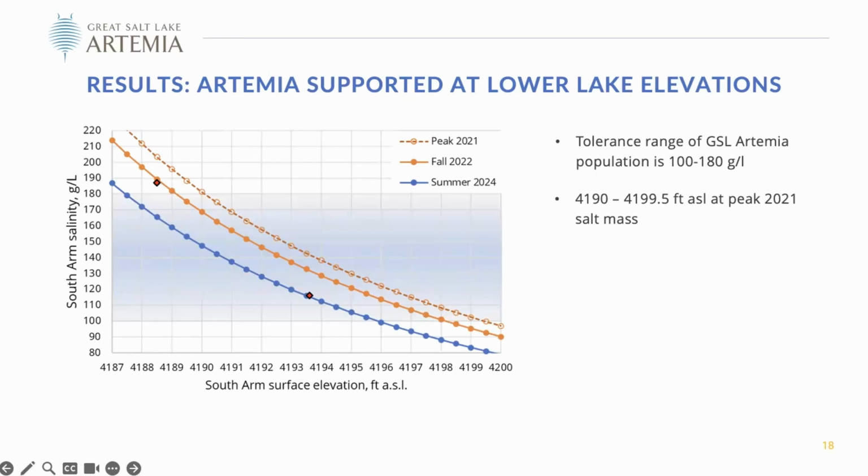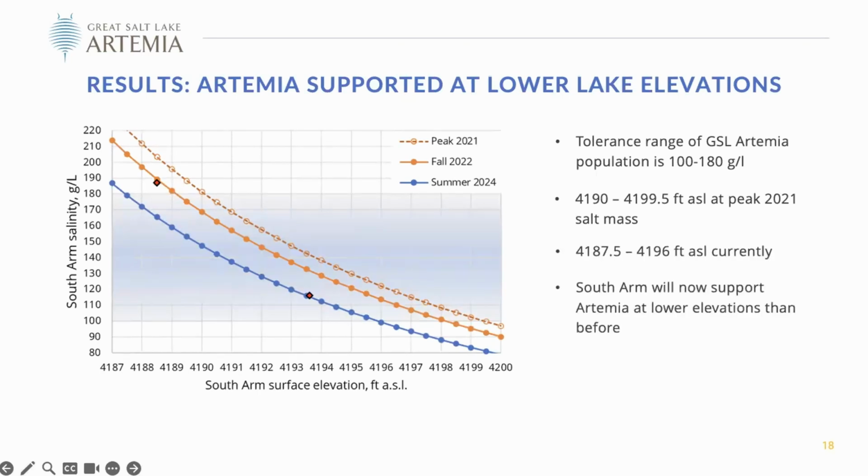Each of these lines represents the elevation at which these salinities are met, given a certain salt mass left in the lake. And so this dotted orange line is the peak salt mass that we measured in 2021. And the solid orange one is the salt mass that existed in the fall of 2022 during the lowest point of the lake. And then again in the summer of 2024 where the salt mass currently rests. And what we can see is that at any given south arm surface elevation, the salinity is lower than it was several years ago.